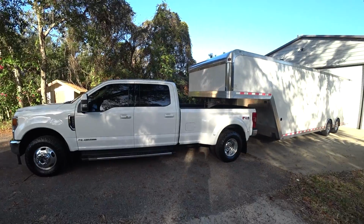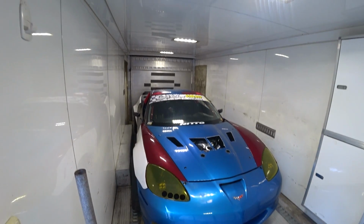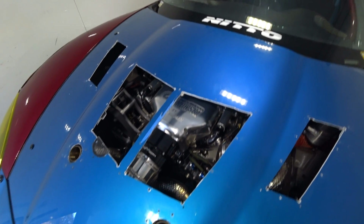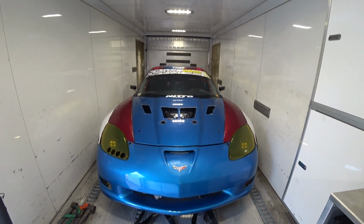All right, we got the truck and trailer loaded up. We've got the C6 Corvette competition drift build in the back, and today we are taking it down to Prime Vinyl to finally get wrapped. This is a really exciting moment because this is essentially the end of the build as we know it. This is the last item on the checklist, is getting this thing wrapped, and it's complete.